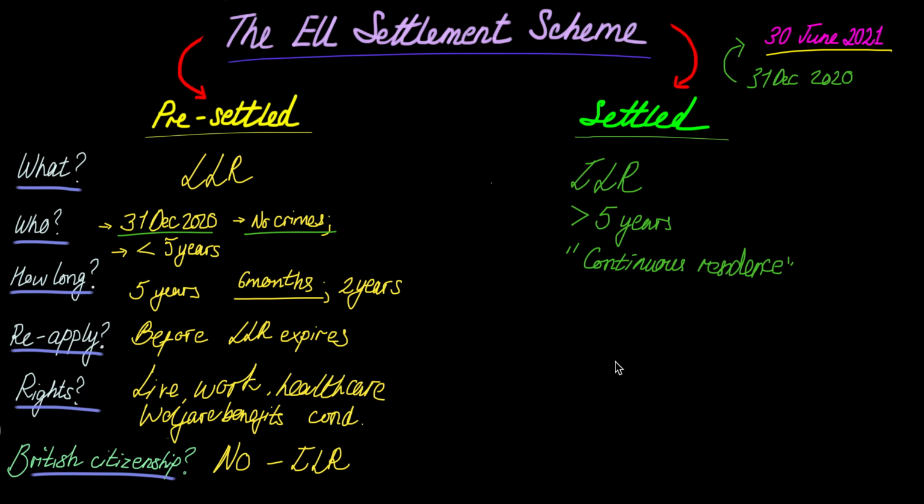Now, will you have to reapply? Nope, not at all. It is granted forever. But of course, this is a very positive word. This is conditional upon not being a criminal. And of course, you will lose it in case you're out of the country for longer than 5 consecutive years. And if you're a Swiss national, this is down to 4 years. So if you're out for 4 years as a Swiss national, you will lose your settled status in the UK.